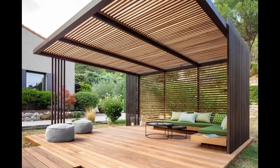Number 17. A floating awning. A small enclosed area can be protected with an awning, allowing seats to be placed underneath it to enjoy the outdoors.